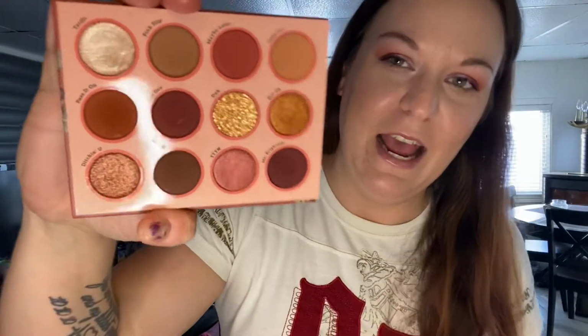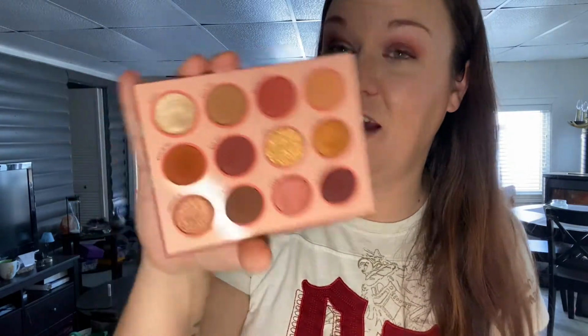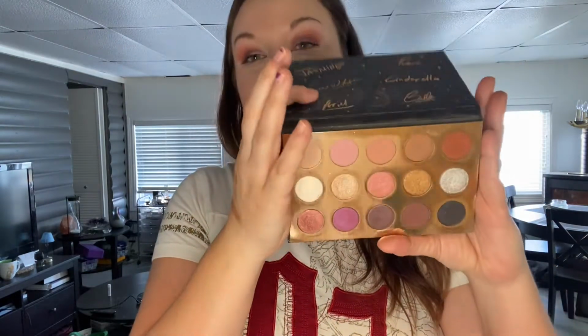More ColourPop. I did use the Whatever palette from ColourPop twice this month. I like this palette. It's very pretty. I really do want to put a dent in this one. It's really nice. I have no real complaints at all. So I used it twice and I will continue to use it. Then we do also have the Disney Designer Collection. It's a princess thing. So I had all three, actually there's 4 Disney palettes now from ColourPop.